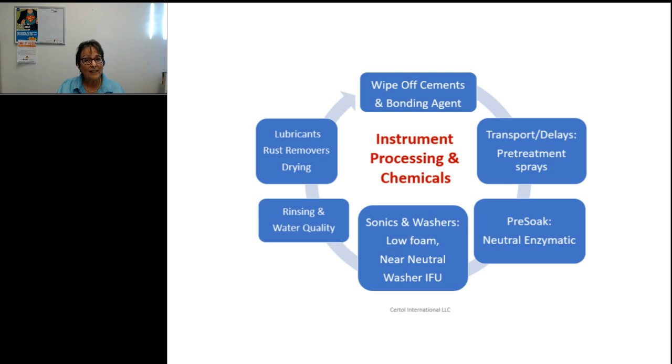If you do not get the cement and bonding agent off at the time of use, when it is still fresh and soft, it will be so difficult to get off later that any chemical that you use to try to get it off later will likely damage the instrument. That is the long and the short of dealing with cements and bonding agent. They must be removed at the time of treatment. And then that saves all sorts of problems later on.